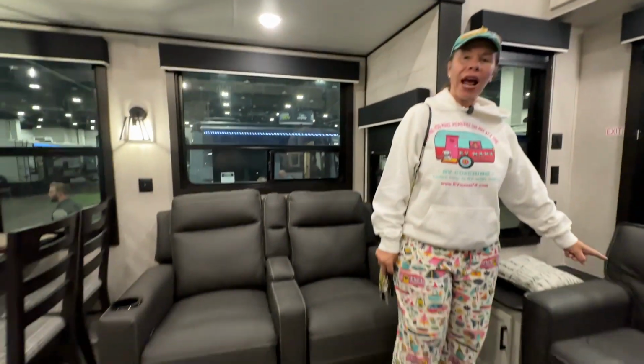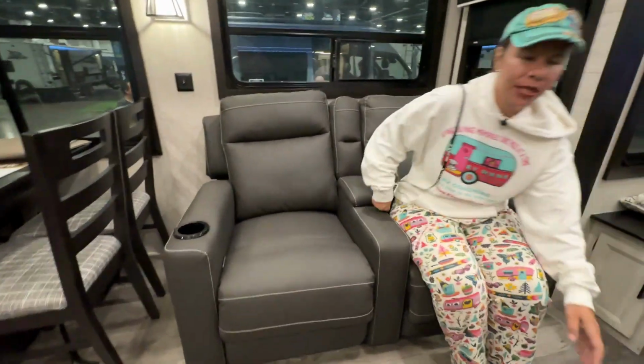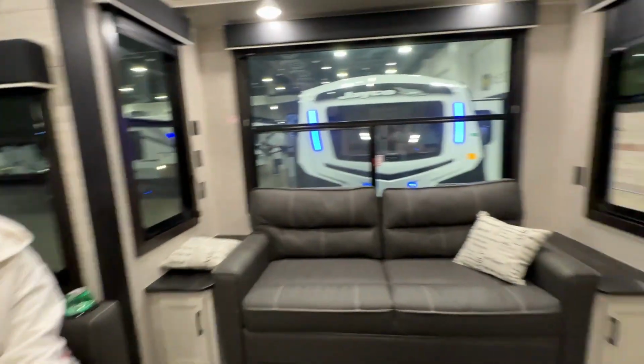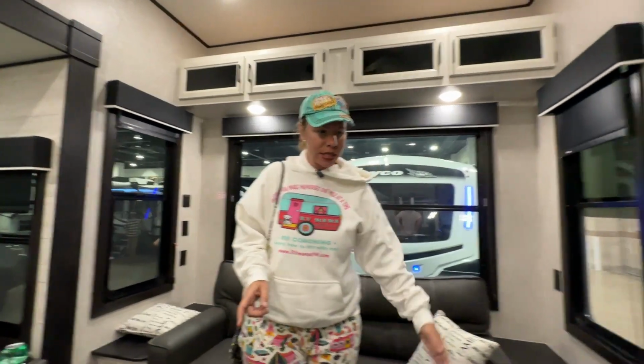It's literally like the feel of a home living room. This one is gonna fold out into a bed, and these two are gonna be for all the people that like lazy boys and like to kick their feet back. It even comes with an ottoman, and everybody's actually facing the TV. This is one of the nice things that you get if you go with a regular travel trailer, not a Class A. Sometimes you're gonna have a harder time facing the TV.